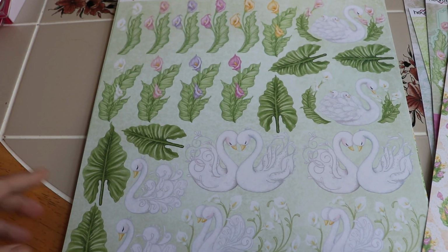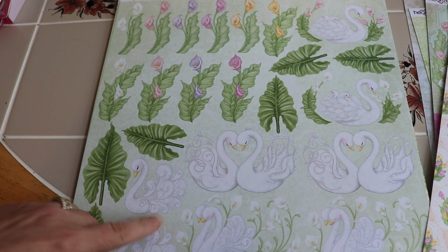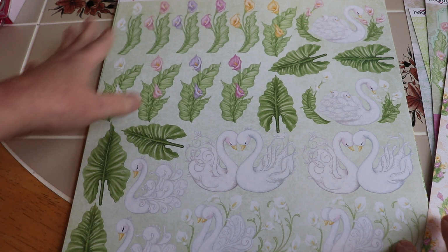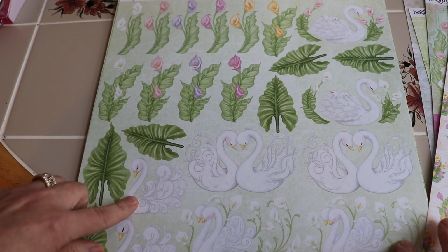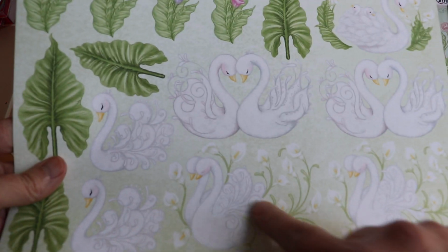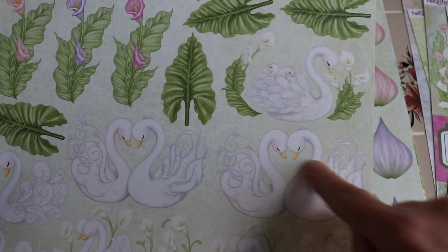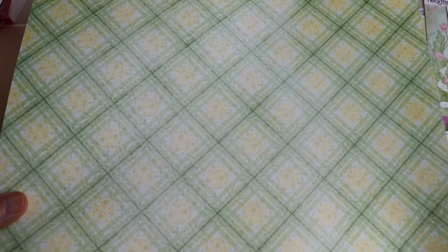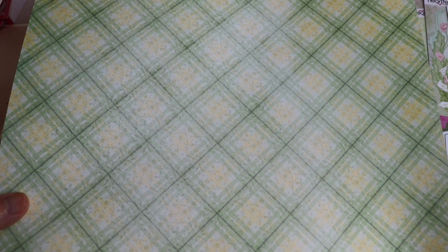These are the pages that you can actually use the dies and just cut them out. So if you don't have time to do your stamping, you have a whole bunch of flowers and leaves, the single and the double swans, as well as the ones that are right beside each other or facing each other. I love this little plaid. Some nice lime and lemon mixed together with a few dark lines.